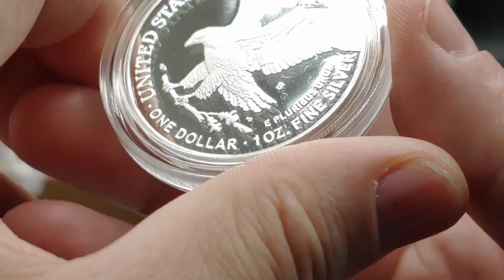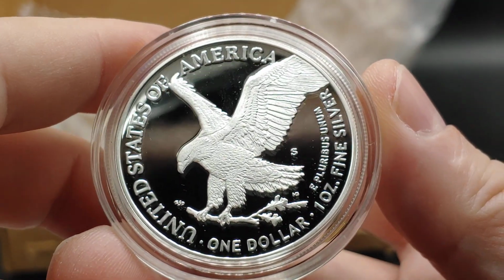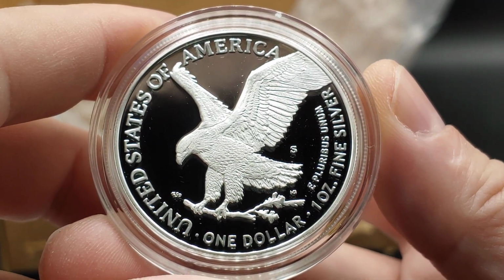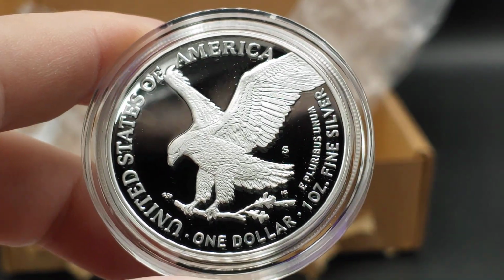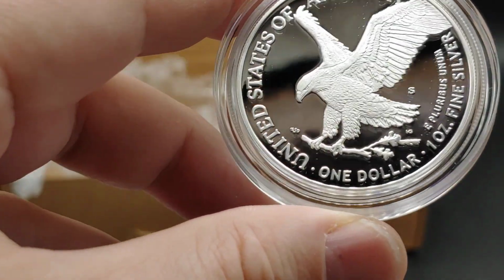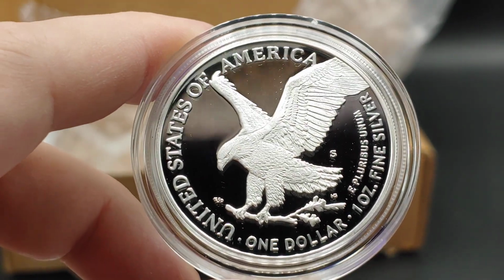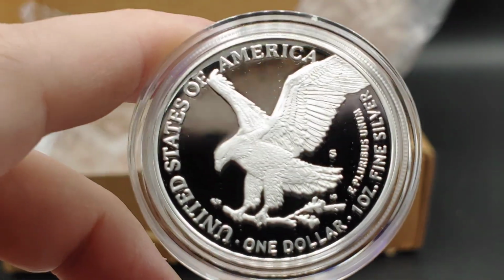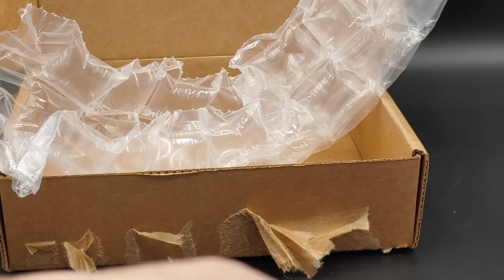I know some of you guys don't like the reverse, but this reverse in proof is awesome. Not a huge fan of the standard bullion one, but on the proofs, it's pretty cool. She did a nice job. Elizabeth, I think her name is.